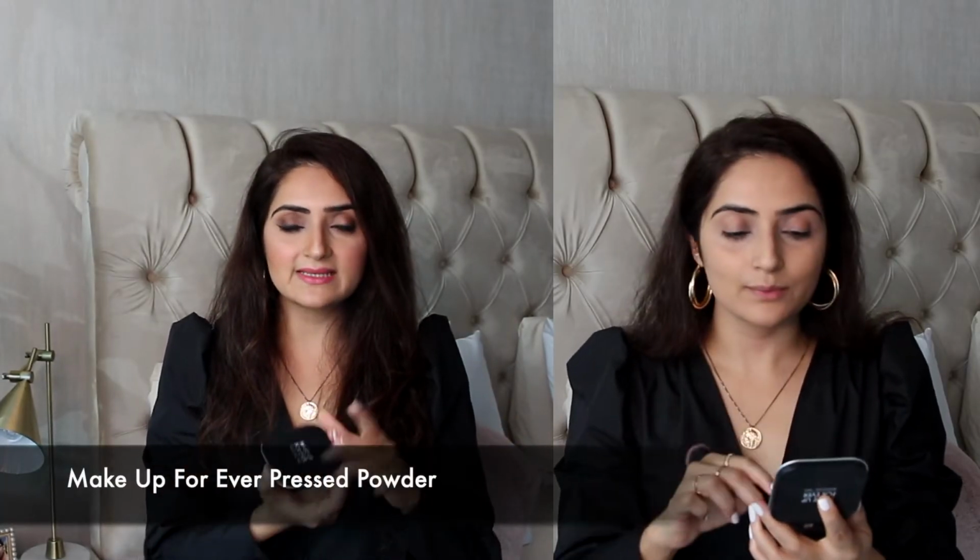What I use is this translucent powder from Makeup Forever. It has no color, it is translucent. So all it does is it helps me keep the base makeup in place, and it sort of gives a matte finish to the face, which I actually like. It helps the makeup last longer.